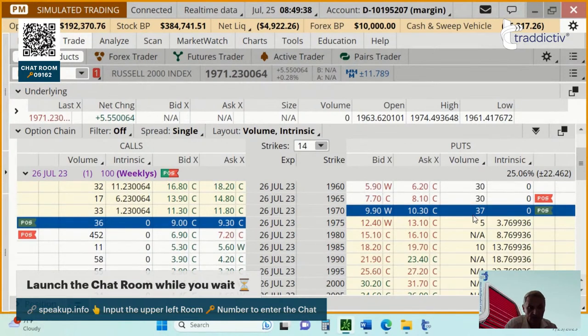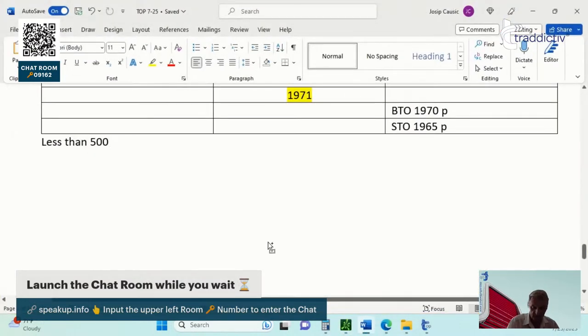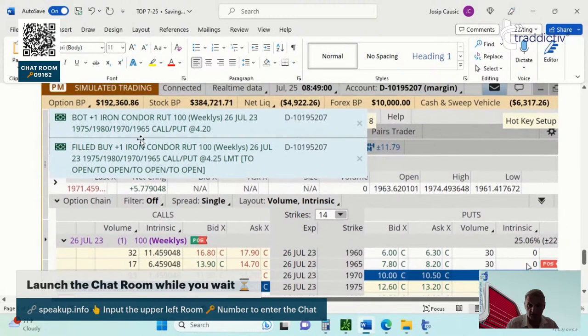It's in real time. Now, you can make an argument that somebody did the lower one, 1965, 1960, but they did it 30 times. That's very much possible. But let's be consistent with what we are doing here. So we're placing a long iron condor for $4.20, although I was willing to buy it for $4.25. You're like, well, why does it say here $4.25 when over here it says BOT $4.20? I got what's called price improvement.